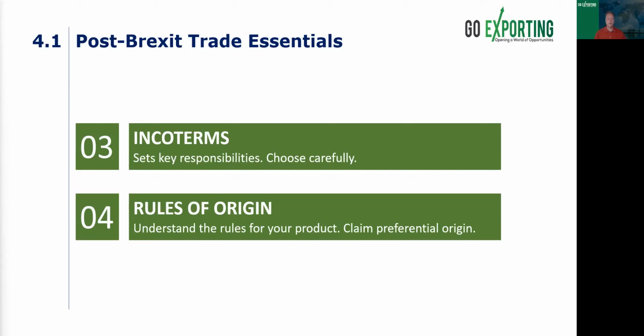And then we've got rules of origin. As we've seen, understanding the rules for your product is critical in order to be able to claim preferential origin and therefore zero duty. If you can't claim it, then you're going to fall back on WTO rates, which may be heavy duty rates depending on the type of products that you're supplying.